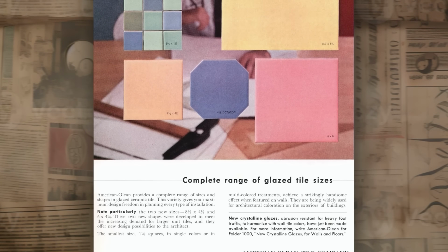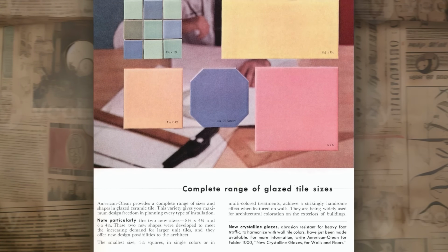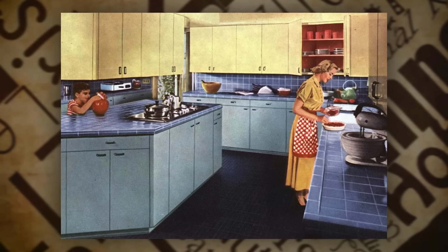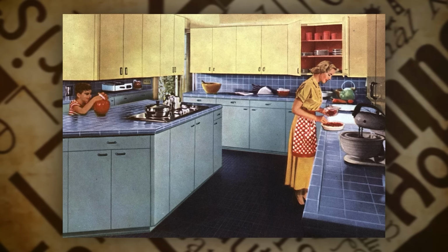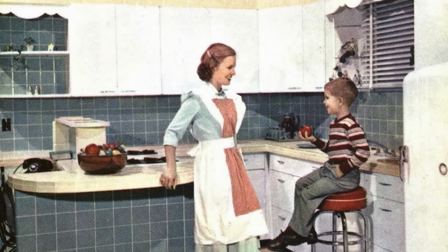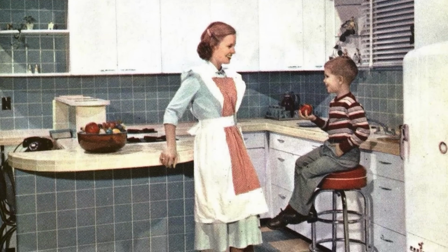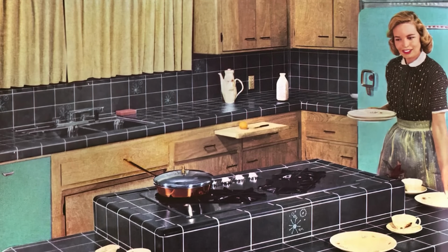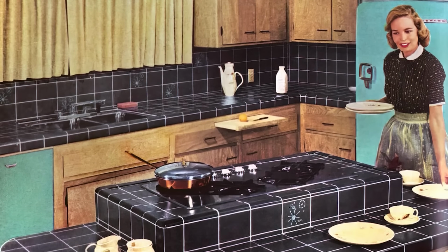Tiled countertops were once a popular choice in kitchens, especially in the 1940s and 1950s. They were loved for their durability and the wide variety of colors and patterns available. People liked how smooth and durable the tiles were, making kitchen maintenance simpler. However, the grout between the tiles often got dirty and was hard to keep clean.